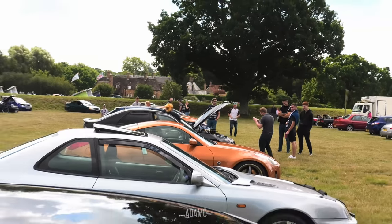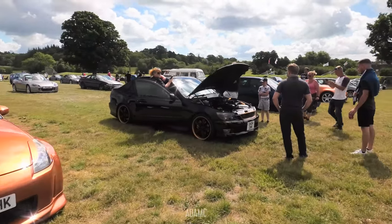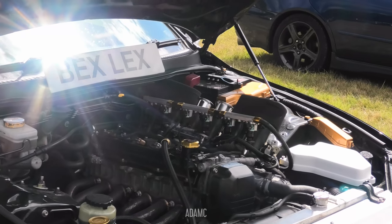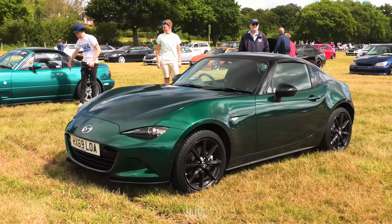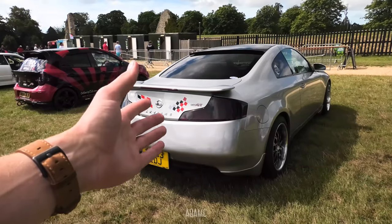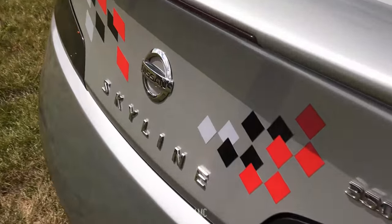Yes, yes, yes, we know you can rev. GTR has red wheels, which are brave. Many induction sounds. MX-5 wrapped in British Racing Green, and a Nissan 350Z convertible wrapping the roof down crew. Birth child of a Skyline and a 350Z with some like flaggy things on it. It's a Micra, isn't it?